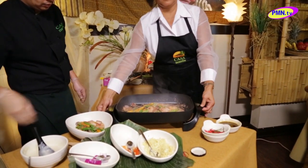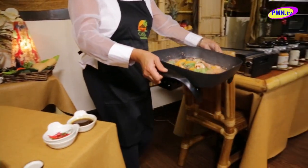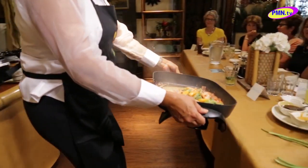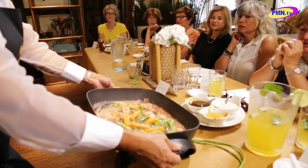Bicol Express, you have another dish. So it's like awesome. Everything looks so amazing.